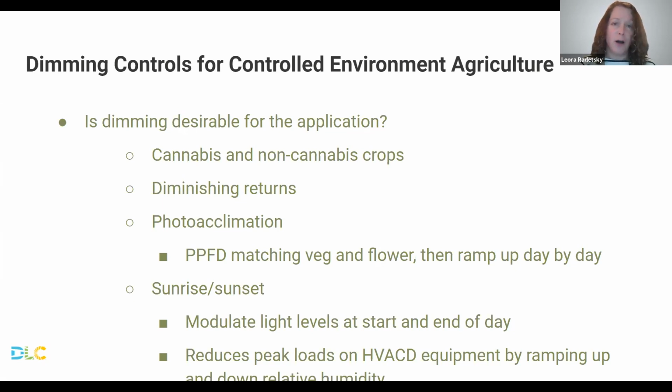And they don't want to shock the plants by giving it the same exact light levels or the same DLI when they switch from veg to flower. So they might use dimming, for example, to gradually ramp up those light levels in order to get their DLI as high as possible and then maximize their production and not have a negative effect on the crop itself.